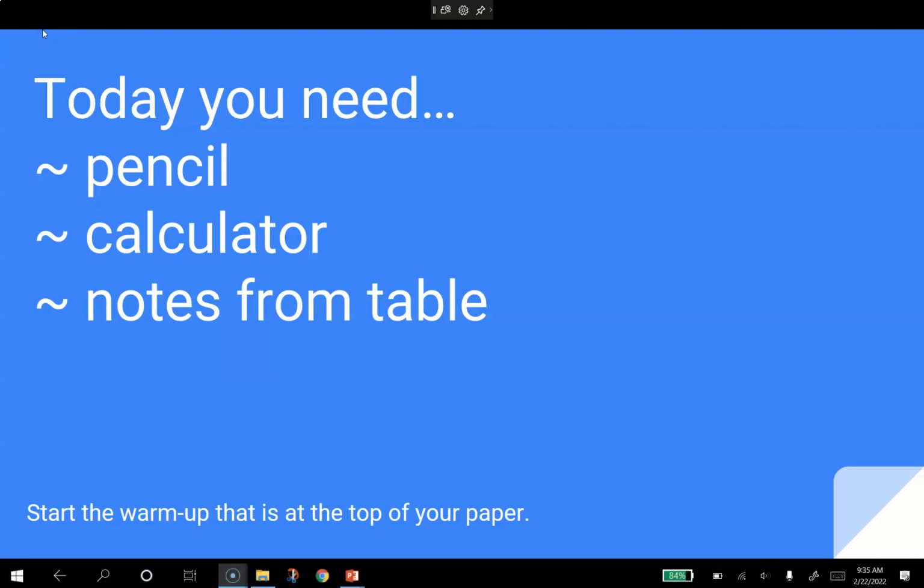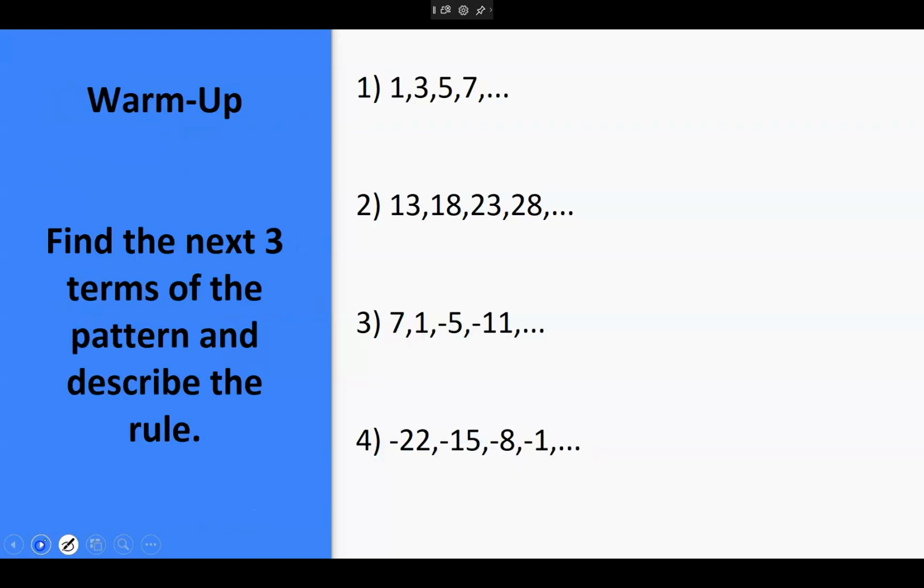Okay, we are starting a brand new unit of sequences. This week is arithmetic, next week is geometric. Two different kinds, two different things going on. In your warm-up, you were trying to find patterns, and that's what sequences are. Sequences are patterns. Okay, so 1, 3, 5, 7, what happened each time?